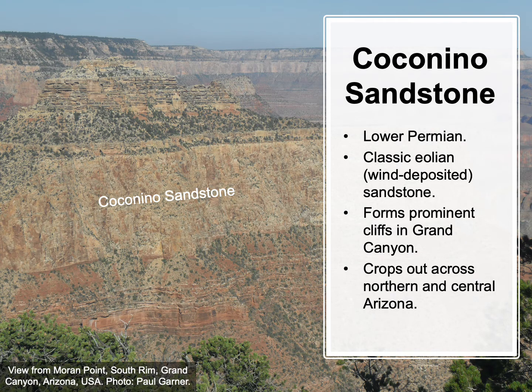Our focus is going to be on the lower Permian Coconino Sandstone of Arizona, which is one of the classic textbook examples of an aeolian or wind-deposited sandstone in the stratigraphic record. The Coconino is one of the most prominent cliff-forming units in Arizona's Grand Canyon, but it also crops out across much of northern and central Arizona. It's a typically white or cream-coloured quartz-rich sandstone, and besides some vertebrate and invertebrate tracks, it doesn't contain any fossils.